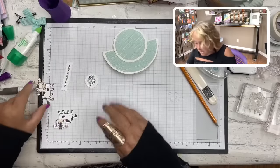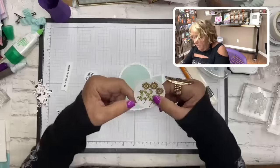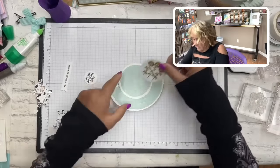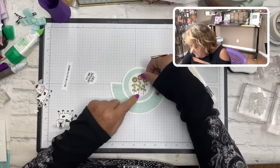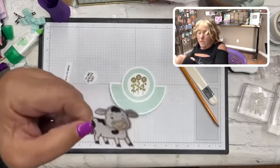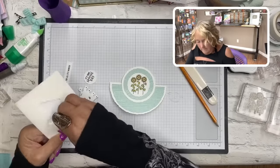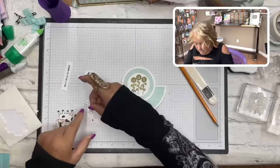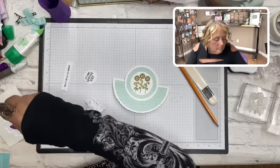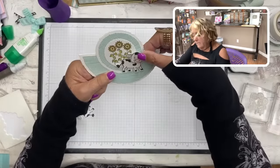So we're gonna put our, let me see, I got my other sunflowers here, my other white circle. So we're gonna put that onto the center of that other circle here. And then I thought it was just cute popping the cows up. I like the one that's winking. I'm going to put him on the front. Put a couple dimensionals on him. And we're going to put this one right over top of that sunflower.